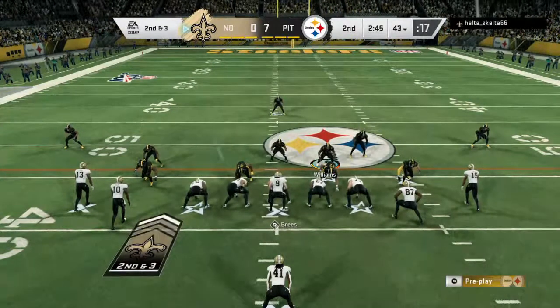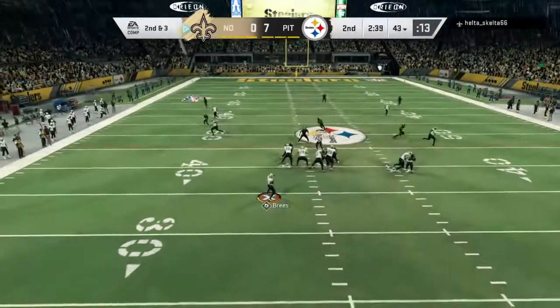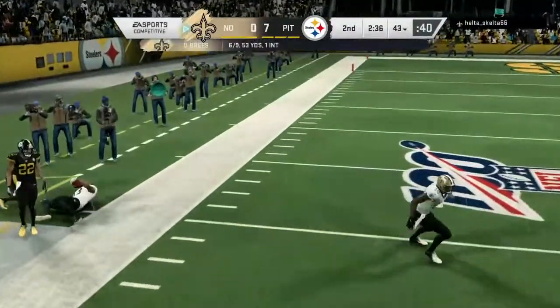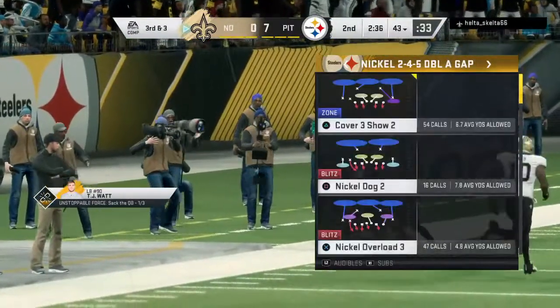Second and 3 at the 43-yard line. Throwing on second and 3. Breeze. And on the left sideline, he caught it, but out of bounds, according to the head linesman. Incomplete, so the ball a little late getting there, and it's third down.